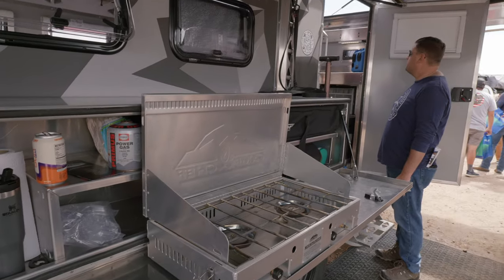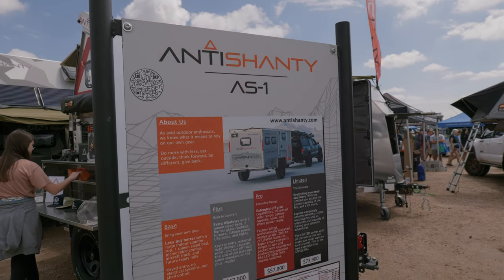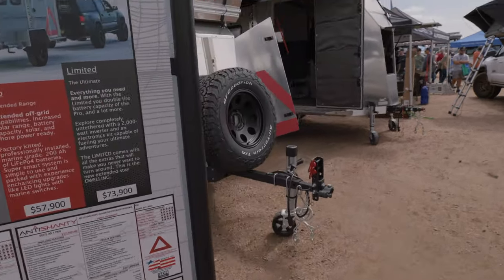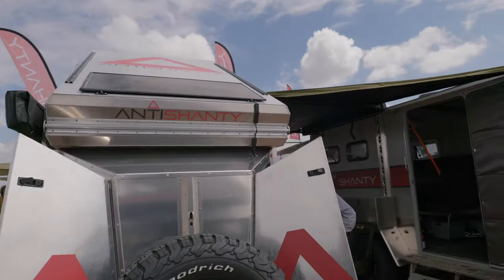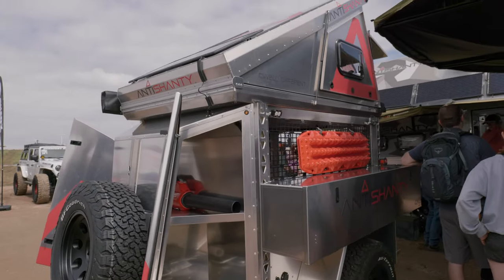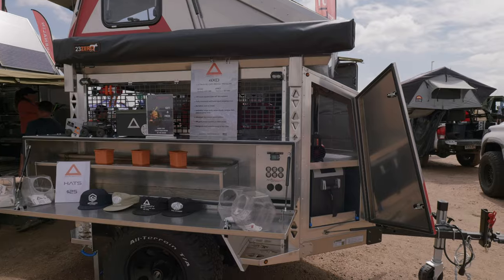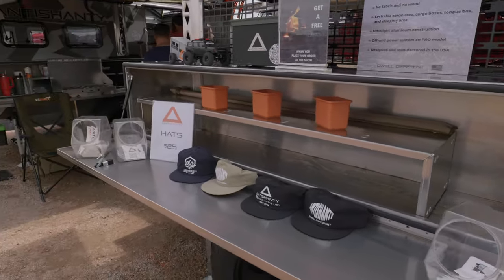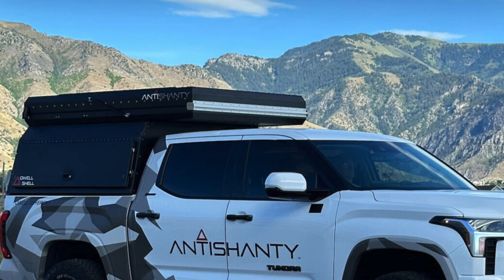Axle-less suspension, aluminum exo-endoskeleton steel spine technology, removable tongue, separate wet storage, four aluminum jacks, and one-piece panels are standard features on all models. Pricing starts at $37,900 and goes all the way to $73,900. They also have a rooftop tent and a pretty cool wedge-style camper similar to the GoFast camper made in the USA.